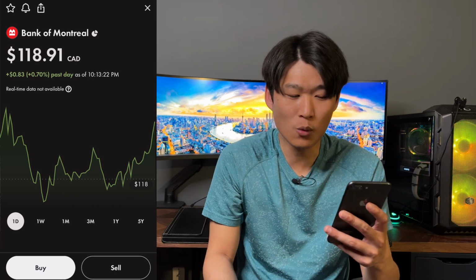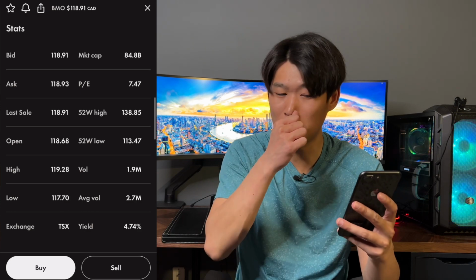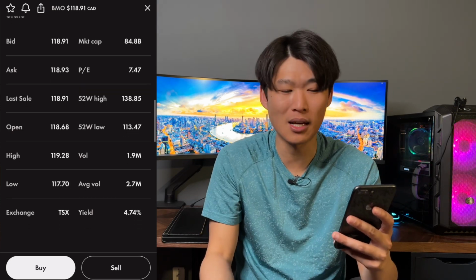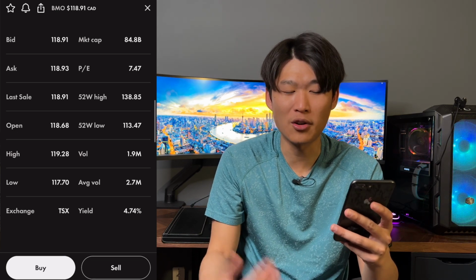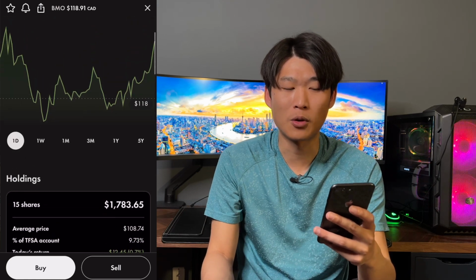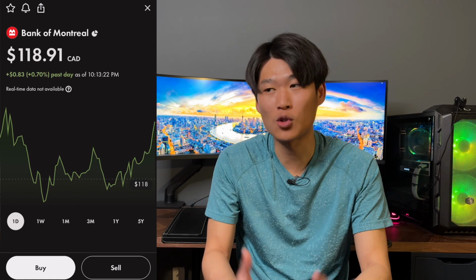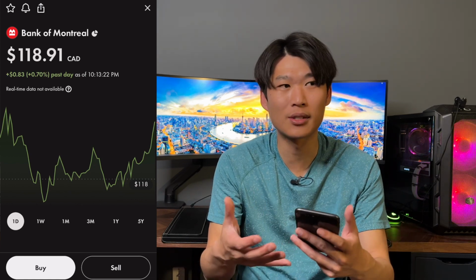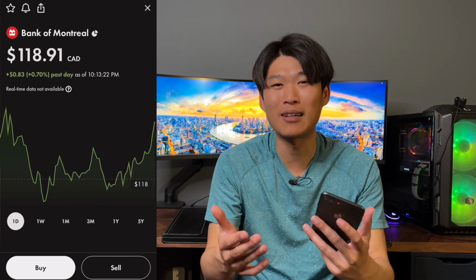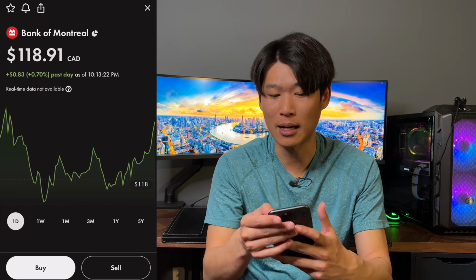Now, when we look at this company, it is worth $84 billion. Price to earnings is 7.47, and then yield is 4.74%. So just under that 5% mark, but still a stable company. And of course, I think Canadian banks are just one of the strongest sectors. Well, just the financial sector in Canada is a strong sector, and that's why I'm heavily invested in the financial sector when it comes to Canadian companies.